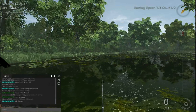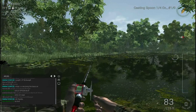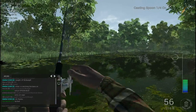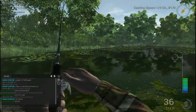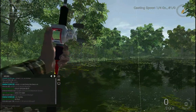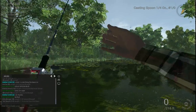No problem, bud. There's a fish right there. You can use other things to catch him, but gold spoon just seems to get him very effectively without any issues and problems, and it's early on gear. There's another nice bass.